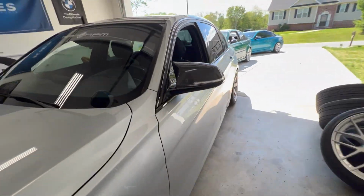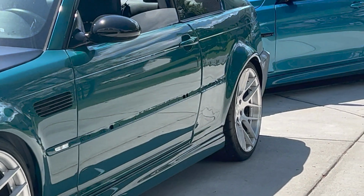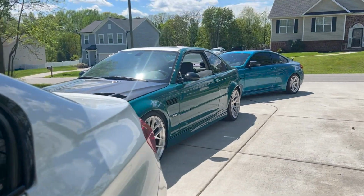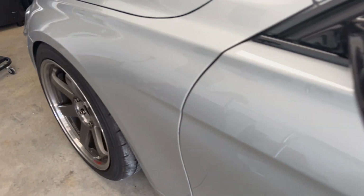Updates on the E46. Some of you guys have asked about it, if I still even have that car, and yes, I do. The wrap is actually not gonna get finished. The wrap is just bad. If you guys look at the quarter panel, I just can't see myself driving the car like this. So I've decided to pull the plug on the wrap job, and then we're just gonna take it off.